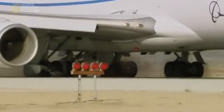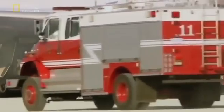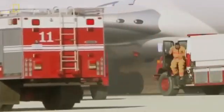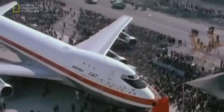Screeching to a halt, they glow red hot. Firefighters scramble, but do nothing. This isn't a disaster in the making, but one of the many tests the latest model 747 will face. If she bursts into flames, she fails.